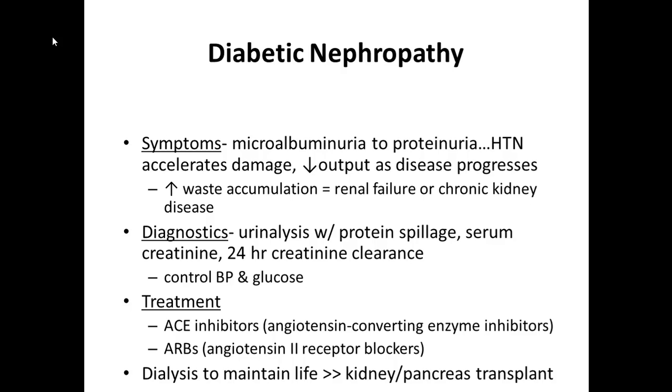Diagnostics: they're going to do a urinalysis and they're going to really be watching for the protein. They're going to be doing a blood creatinine. They're going to do a 24-hour creatinine clearance. They're going to be monitoring the albumin level and the protein levels.